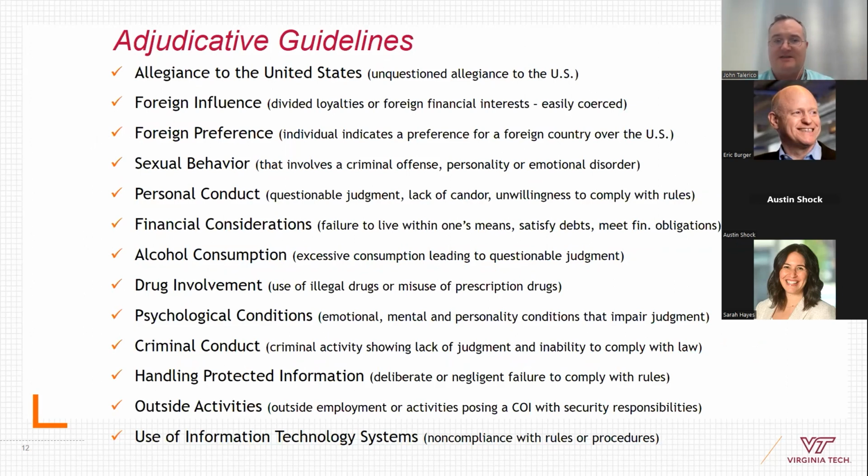Unquestioned allegiance to the U.S. That's the first one right there. But then as you start getting down to some of these more sensitive areas, questionable judgment, impaired judgment, lack of judgment. They're doing a whole person assessment on you. Are you trustworthy? That's essentially the question they're trying to answer through this process.